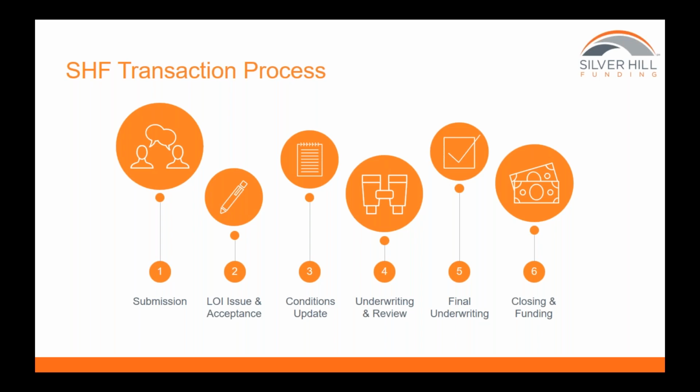That's the next step. So from steps 3 here, 4, 5, and 6, it enters processing world and the fulfillment world, really, with Silver Hill. We provide a conditions update within several days after receiving the file signed up with the deposit. At that point, a processor or transaction manager is assigned and will work with our brokers and our borrowers in getting all the documentation that we need to complete the file.